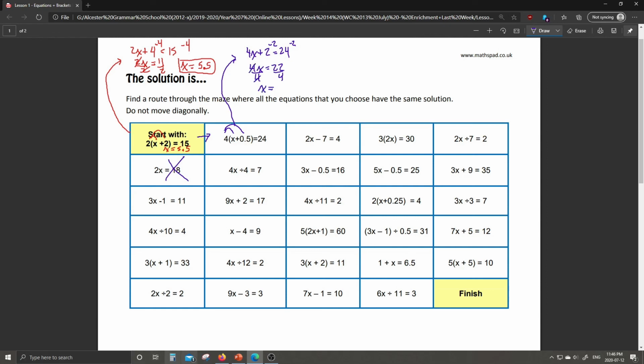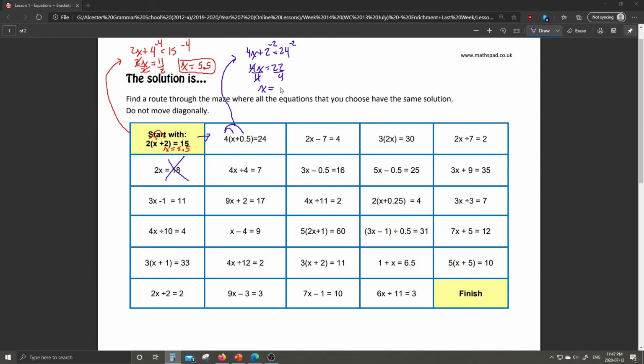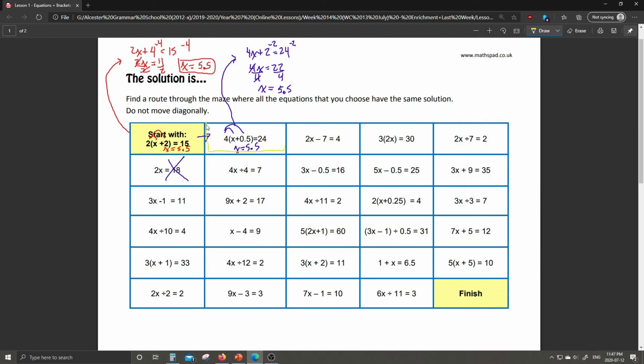And because I want a decimal, I'm even happy for you to use your calculator. I mean, you don't need a calculator, to be honest, because you could do that as a mixed number. But let's calculate it just to see. 22 divided by 4. My word, lovelies, it is 5.5. That's what we were after. 5.5. That means this is x equals 5.5. And that is the next one in our sequence.